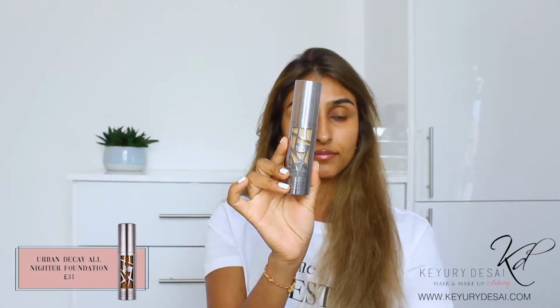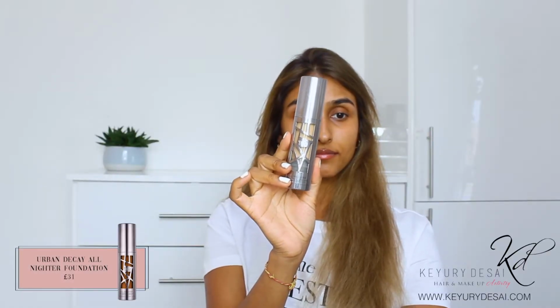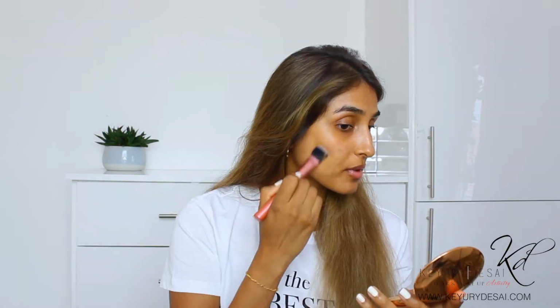The first one is the Urban Decay All Nighter. I'm literally just going to take the smallest pump because obviously I want you to see what this looks like on my skin. And literally a small amount for this foundation goes a very, very long way. So I've just got a small amount of this. Literally look how insane the coverage is. It's such a nice coverage.